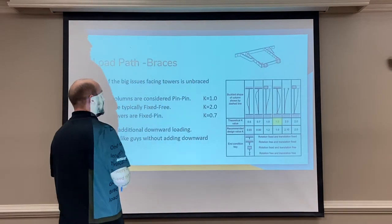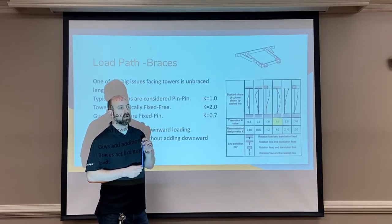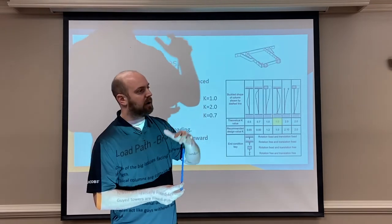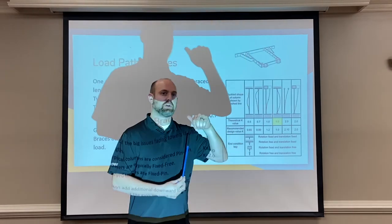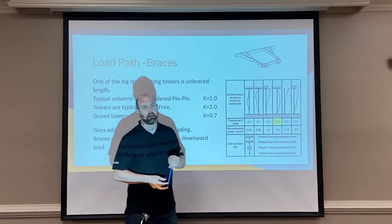Basically, it is over double the capacity when we do that. Now, the thing, like I said before, you have to take into mind is that adding those guy wires also adds additional load, right? So does that additional load you're putting on your mast outweigh the bracing you get from the cable?